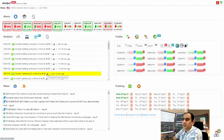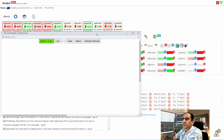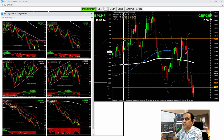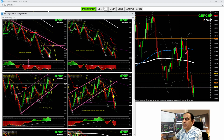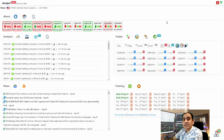Even pound Swiss franc, we had an amazing breakout trade. If you look at pound Swiss franc, even from yesterday, from here we were short here, beautiful. You can see here, explain to my trader, just keep taking a pullback. You can see here from yesterday, beautiful breakout, pullback, and then afterwards pullback. So we were short on all the cable pairs, and most of the traders banked an amazing 100, even one of the traders banked 333 pips yesterday.